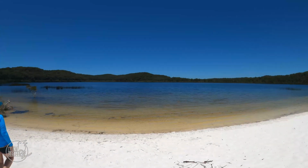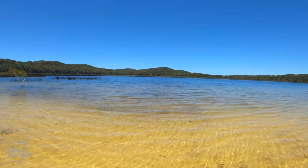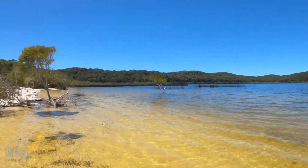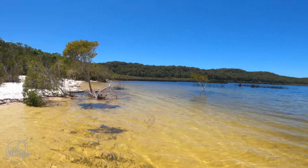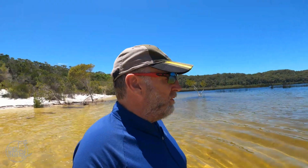So this is Lake Birrabeen, and they say that it's like Lake Mackenzie but less populated. It's different. Clearly it hasn't got the same shallow shelf towards the edge, so it's deeper. It just looks more untouched. It really is quite stunning. I know the water's got a bit of a brown tinge. That's some of the tannins around the place. So the water's still actually quite clear and quite fresh. It's just got a slight tint to it.